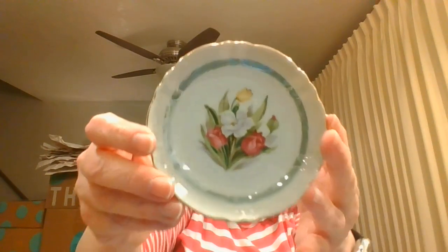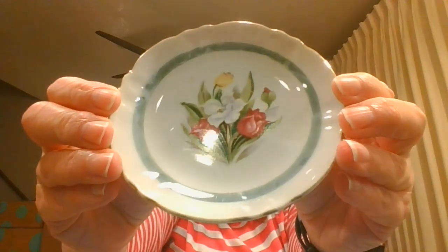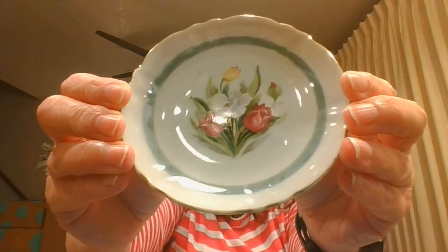I have this. This is painted in Japan, made in Japan, and it does look to be, yeah, I think that's painted. I'm going to double check that, but it could be transfer. Sometimes it is hard to tell with those.